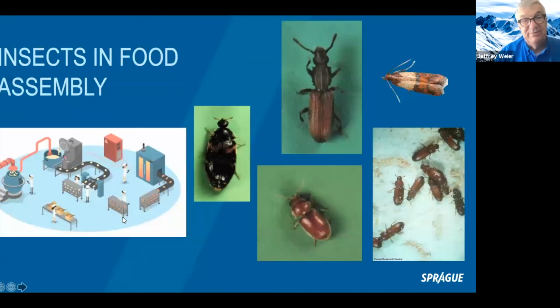Then we go to food assembly. Again, we have crossover. We have the Indian meal moth. We have the red flour beetle and confused flour beetles. We'll move over to these areas. And we have the warehouse beetle can be found in these situations. We've added a couple more here.